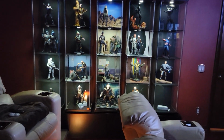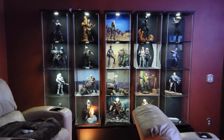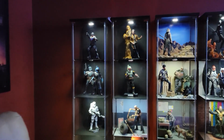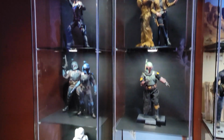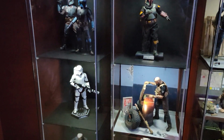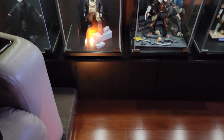There is the collection wall, which is 5 Detolfs on a riser. Those are customized with lighting and backdrops and dioramas and stuff I made. So you can see a portion of my collection here, limited to roughly about 25 figures or so.